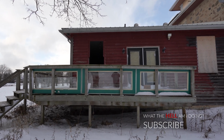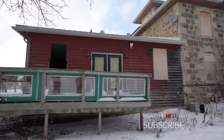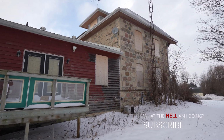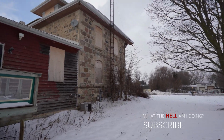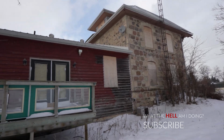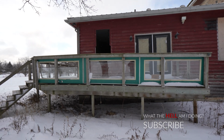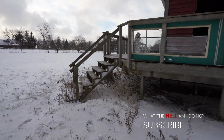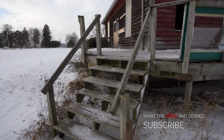Let's go. We're going to start this adventure outside today. It's pretty cold out here, so I don't want to spend too much time out here. So let's get right down to it. What an amazing looking house this place is, isn't it? Look at that awesome stonework. And I think this area here might be an extension they added on at some point. And look at this deck. Look at this. It's absolutely amazing. An amazing big deck. Let's take a look up here.